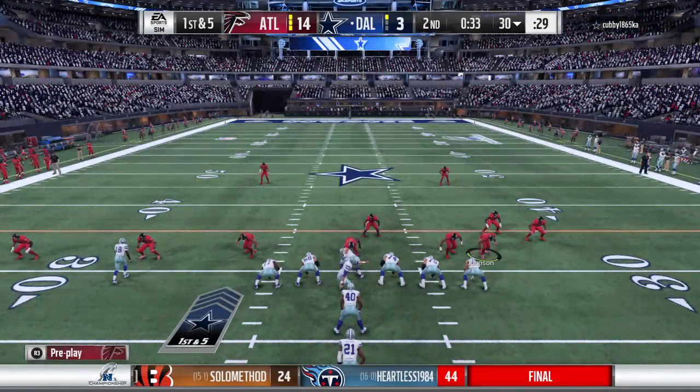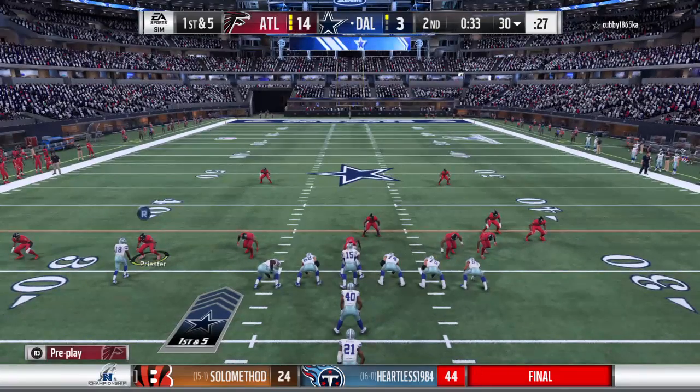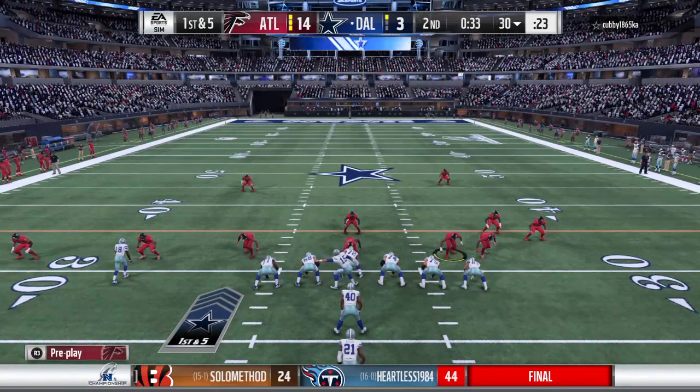Now let's go. Green. No. Check. Patriot. Hot. Back. Leopard.